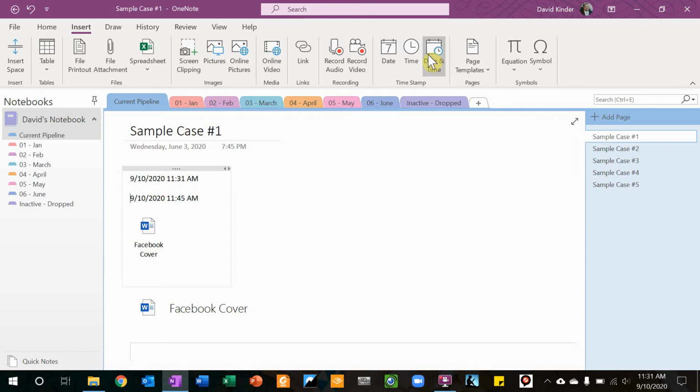Now, once you have all the information in there, you have something to reference, right? By the way, never delete a file from here. There's a place for it when you're ready to drop it, and I'll show it to you. Now, when it's an open case, keep it under what I call current pipeline. It's something that you're actively working on. Make sure that you know how many cases you're working with.